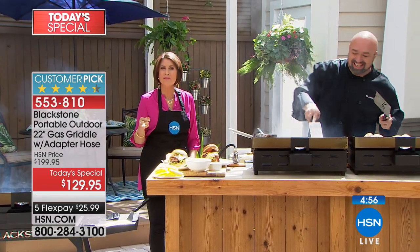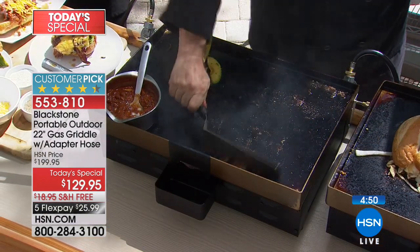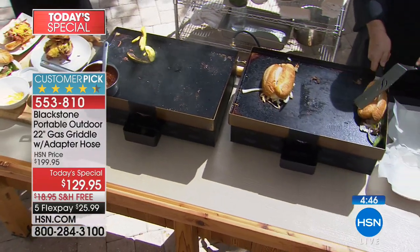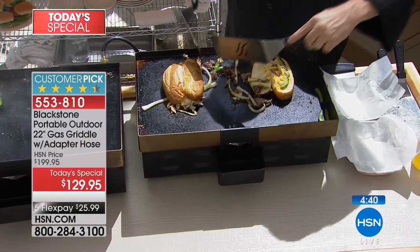You see the grill top, but I've never seen the flat top. Exactly. It's the flat top that makes all the difference because the grill changes everything. Everything falls through there. So I can't make eggs on a grill. Exactly. Look at this. Look at this Philly cheesesteak.